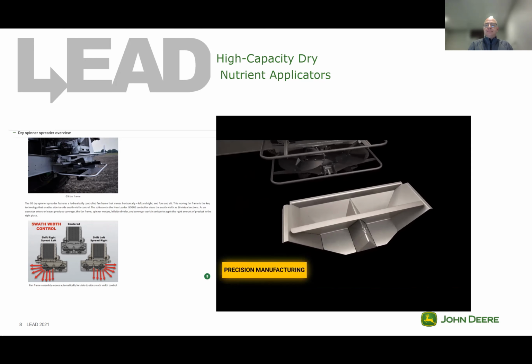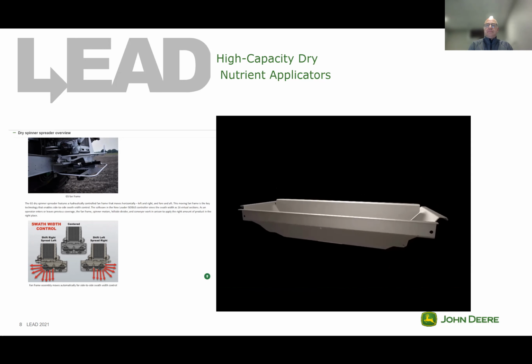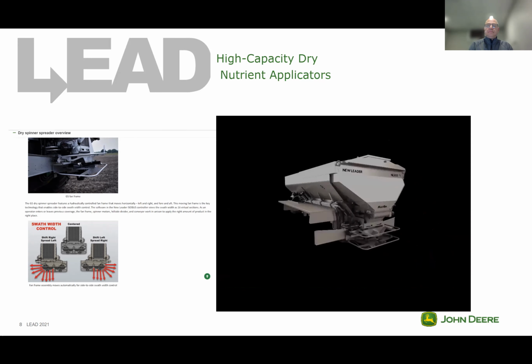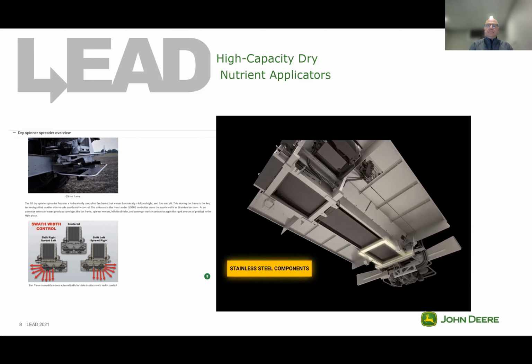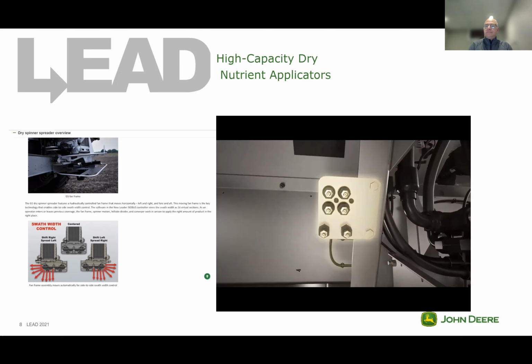Precision application starts with precision manufacturing. Component relationships are accurately held by laser-cut parts and precisely positioned via actuators and sensors for the best possible application. New Leader products are sturdy and operate in the harshest environments. Key components are made of 304 stainless steel to resist corrosion and maintain their integrity. The front and rear grease banks on the NL5000 G5 make greasing the machine easy and efficient.